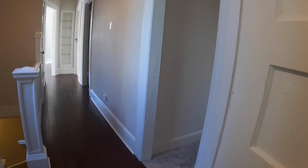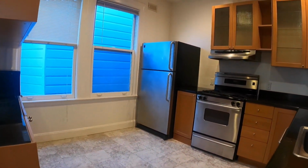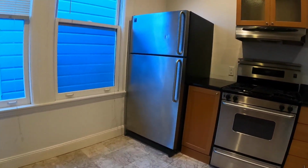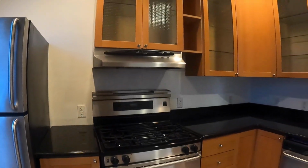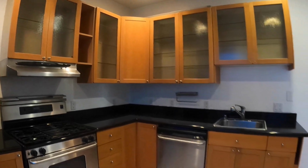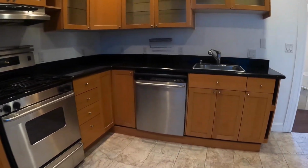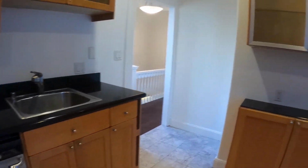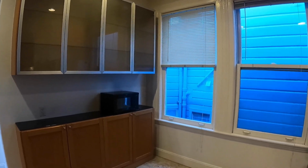And walking over here to the right is a beautiful kitchen. This is an eat-in kitchen. Plenty of room for a kitchen island or breakfast table. You have a stainless refrigerator, gas range, hood. Lots of cabinet and counter space, dishwasher, sink, and right behind me you have additional cabinet and counter space.